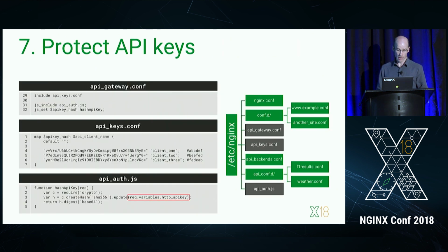But what you don't want to necessarily do is just put all your API keys in a map, and then you've got these shared secrets hanging around in the clear. What we have here is an example where we're going to use the JavaScript module to hash our API keys. So stored in APIKeys.conf, and this could be an easy to generate automated list from another system, we've got SHA-256 hashes for all of the valid API keys that we're allowing. The comments wouldn't normally be in production, but this is so I can remember what the actual API keys are.